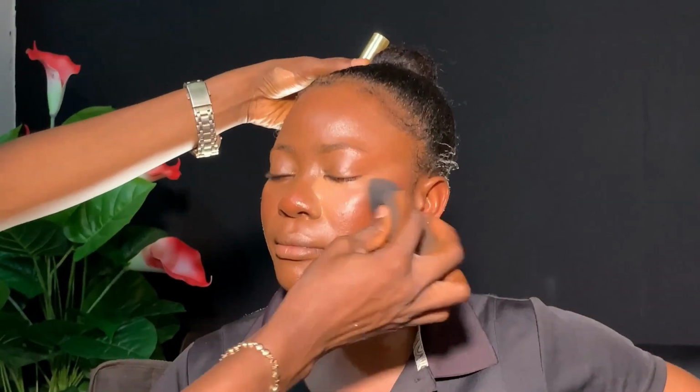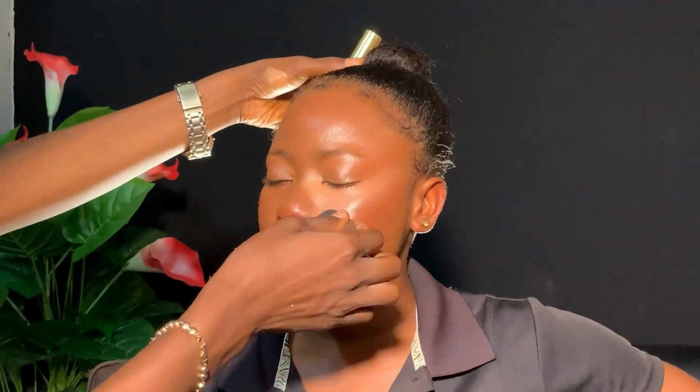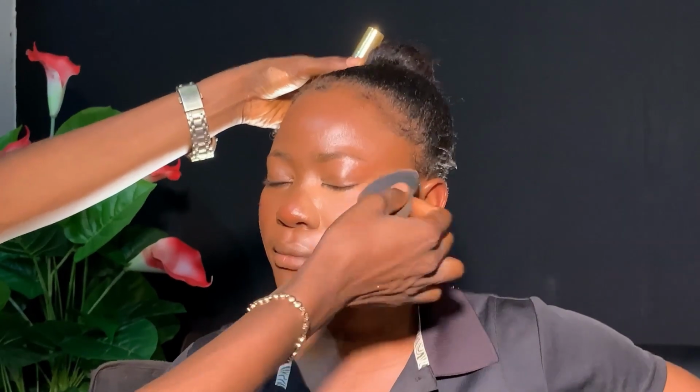So here I'm using my Flawless Ivory Concealer in the shade 4, A04. This foundation is actually their second camouflage, their first camouflage is no longer in the market.